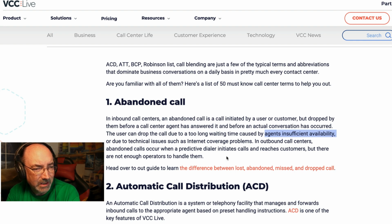In outbound call centers, abandoned calls occur when a predictive dialer initiates calls and reaches the customer, but there are not enough operators to handle them. Or it goes to an answering machine, or the call's disconnected, I would think.